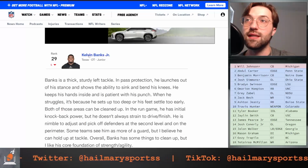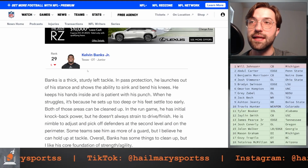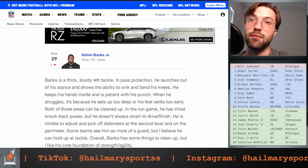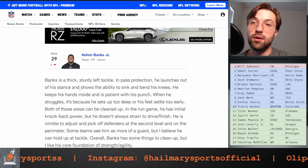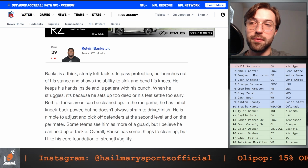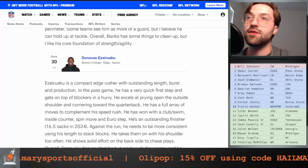Kelvin Banks is at 29. Crazy to see him slipping this much, but I mean, he ended up testing out athletically better than I gave him credit for. He is right now a day 2 prospect for me, and he has always been. So I do think he'll still stay there, but maybe I'll boost him up just a little bit because of how well he tested.